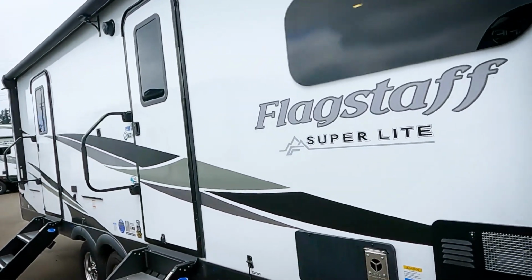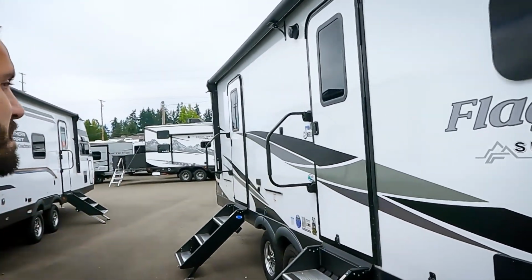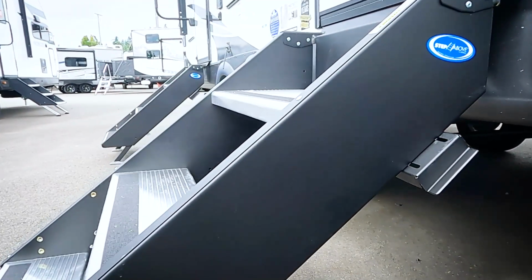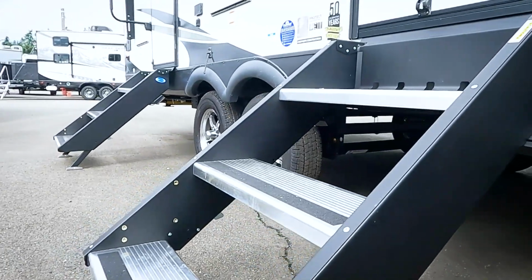You can see this large awning over the entire face of it. So if you do have your campsite set up, you do get that complete coverage there. Dual entry, they are hard steps going up into the inside, giving you a lot of comfort and stability going in and out of your trailer. A little bit wider step than you'd see on a lot of different trailers.